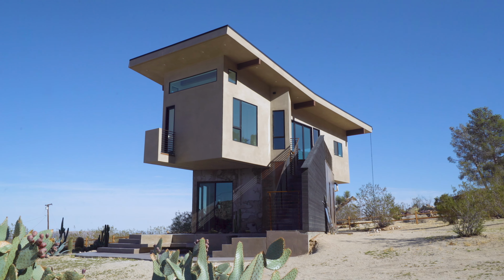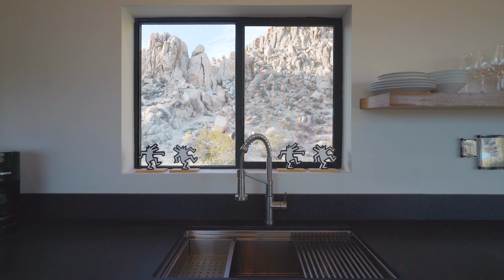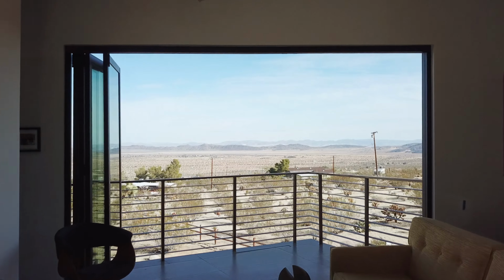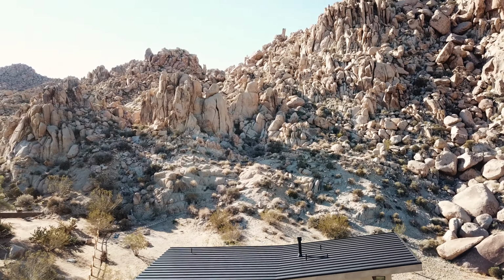Since all the windows were placed in a strategic position, we wanted to allow the light to come in from any direction, which forces you to deal with the light. You could be, you know, outside with 60 miles of desert and Joshua tree, or you could be with the rocky terrain behind you, the mountain that goes up.